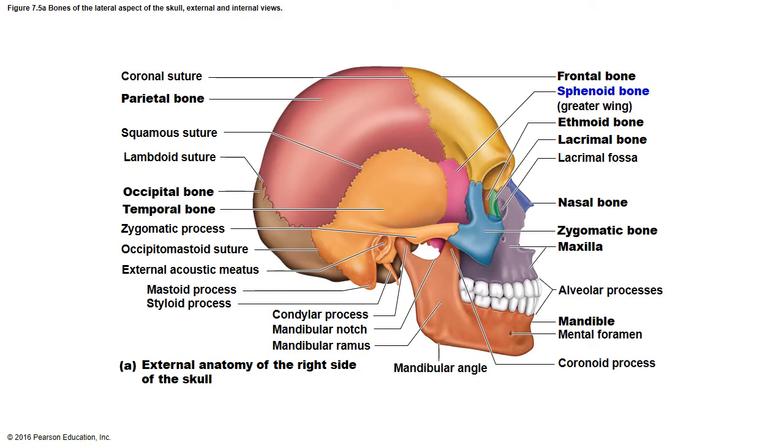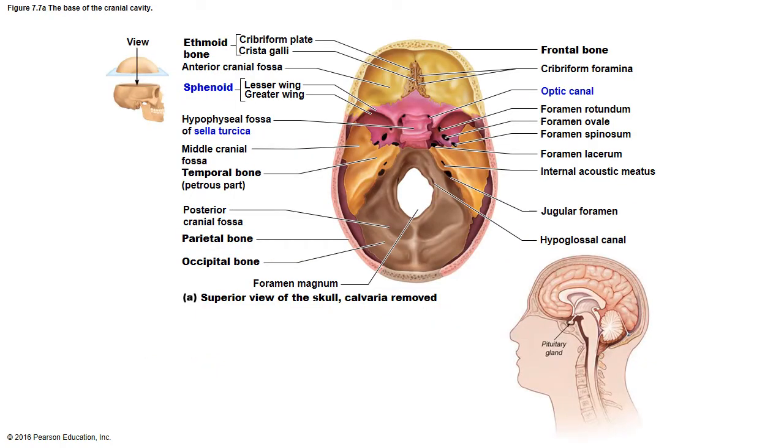So here you see it from the external anatomy on the right side. It is peeking through on the side view, right over there by the temporal bone in that beautiful pink color. And this view really gives us a good look at the notable structures. As you can see, the sphenoid bone by itself looks like a bat. I think it looks more like a butterfly, but either or in its overall shape.